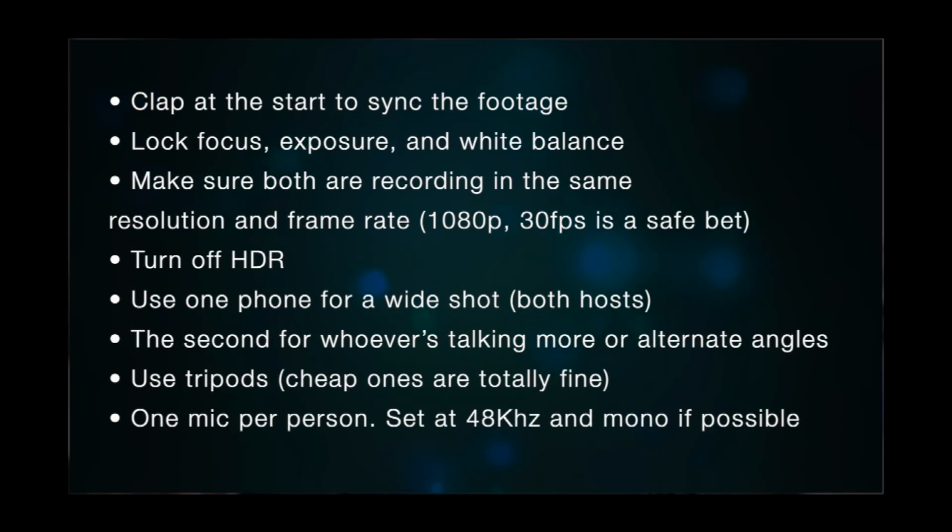And if you're using 2 or more cameras, then you will need to make sure both cameras are set to exactly the same settings. So the same frame rates, the same orientation, the same resolution, audio at 48k hertz, mono if possible, and set the exposure lock to the same one. You've got to have both cameras exactly the same. And if you can use 2 identical cameras, well, that's even easier for you.